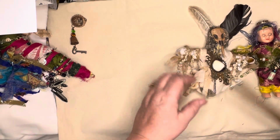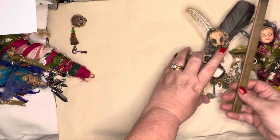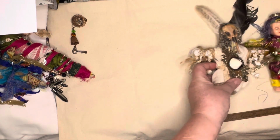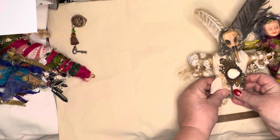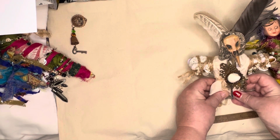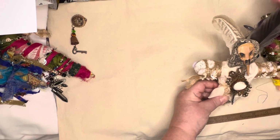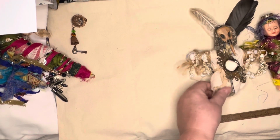So the height there from head to base is about 6 inches, with the feathers it makes it almost 8.5 inches. That's those two. That one hasn't got a name yet. Maybe I should call her after one of the Norse gods. Anyway, there she is. So she's full of love, protection. She's full of bravery and strength as well, from this Viking ancestry.